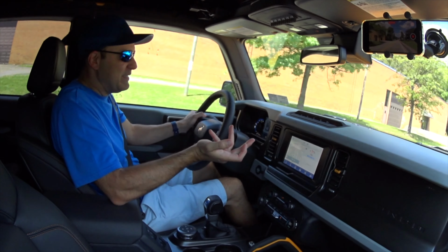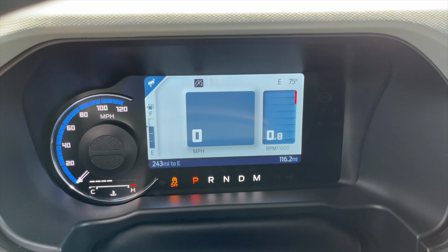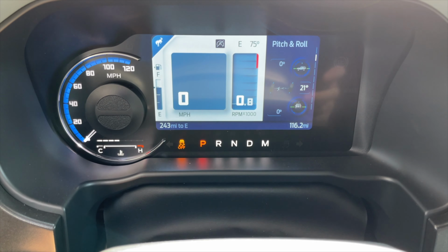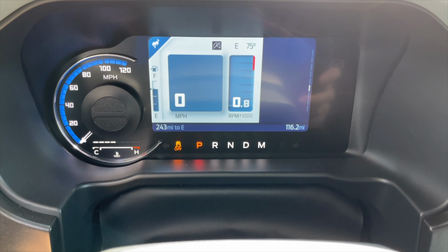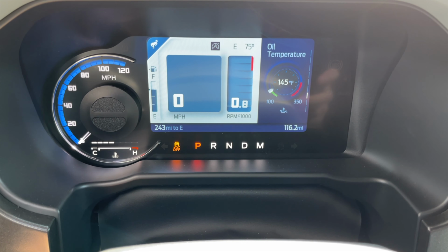Unfortunately, no V8. Now what's interesting about the gauge cluster, the RPM gauge is a bar graph. It's not the round dial that's in most vehicles, and there's no way to change that. Now there are tons of different views. You can see the four-wheel drive system, you can see fuel economy, audio, all different kinds of temperature gauges.